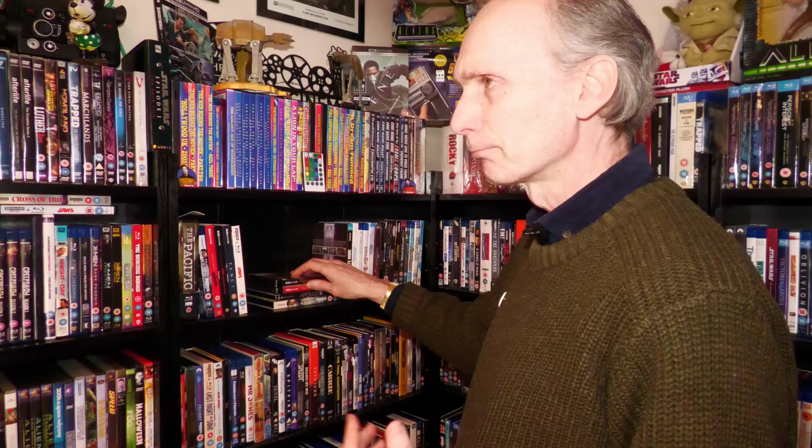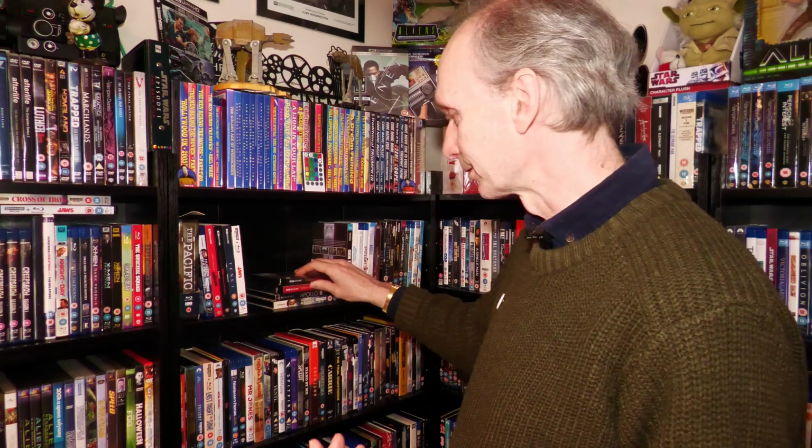So that's my theory on what it is, but there's all sorts of theories out there as to what has been causing this problem, and many people do ask me if I've tried them on a second player. I have. It's identical on the second player. So it looks to me like there is a manufacturing flaw with a lot of these discs.